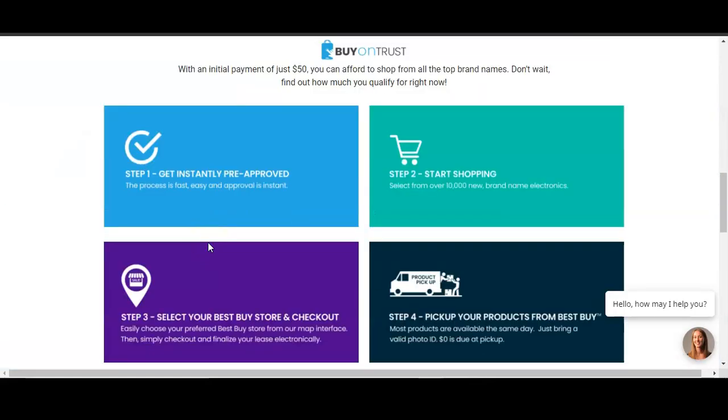Okay, so here are the steps. So you're going to make an initial payment of $50 for the membership, or pretty much as a down payment on whatever you purchase. You do have to purchase something with them to have the account. Some of these other accounts that I'm going to talk about, you will not have to purchase anything besides a membership. You won't have to purchase any physical products. But this one, you will have to.